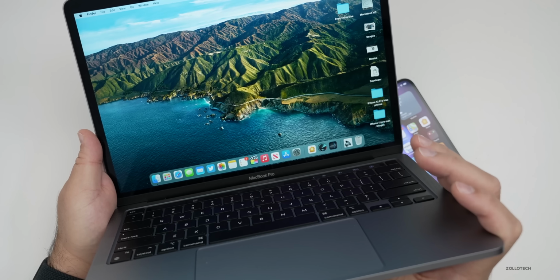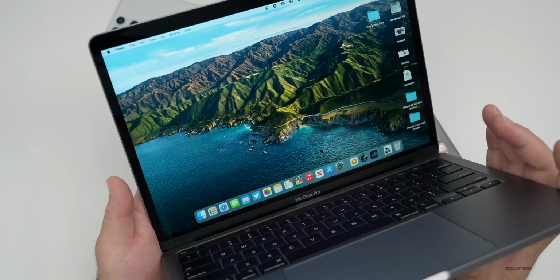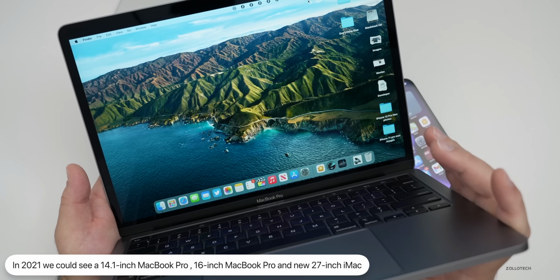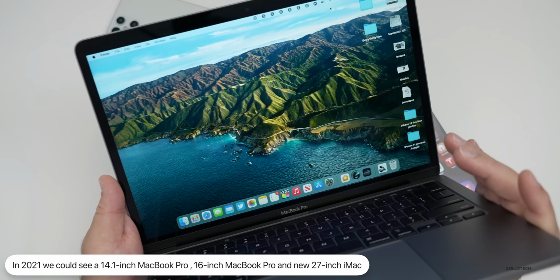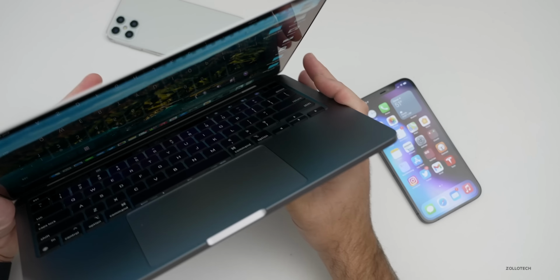But as far as that goes, he also said to expect a 14.1-inch MacBook Pro. We've heard about that for a while. A 16-inch MacBook Pro and a 27-inch iMac redesigned with mini LED. And I would expect that in the future, and that seems to make sense.